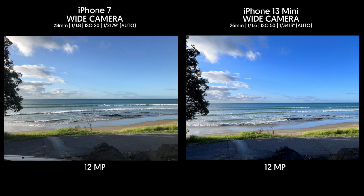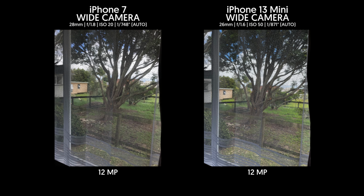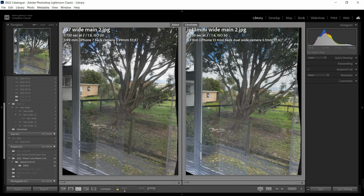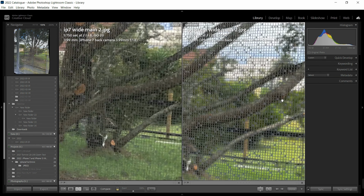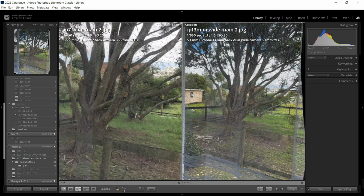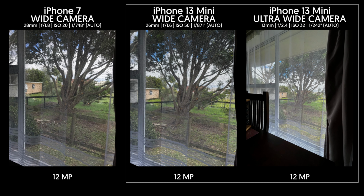And since the 13 mini has a dual camera system, it can still go wider using the ultra wide camera, which is equivalent to a 13mm focal length on a full frame camera. Here's another example with photos taken from iPhone 7 on the left and 13 mini on the right. Mobile phones are so good nowadays that they can capture incredible high dynamic range on contrasting scenes like this. And of course, as expected, the 13 mini takes incredibly sharper photos than the 7, thanks to its upgraded camera system. This is the wide shot from the iPhone 7 versus the wide and ultra wide from iPhone 13 mini.